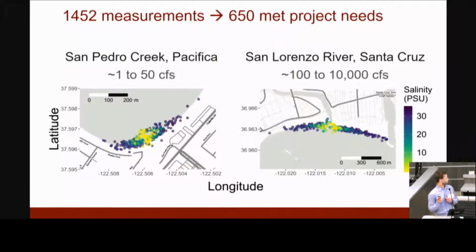And these are the data collected by our volunteers. We had 1,452 measurements submitted, and using very strict quality control criteria, we were able to use 650 of these measurements to estimate our 90% dilution distances. On the left, I'm showing data from San Pedro Creek in Pacifica, and on the right, San Lorenzo River in Santa Cruz. So San Lorenzo River often has about 100 times the flow of San Pedro Creek.